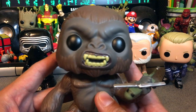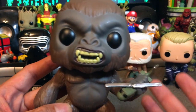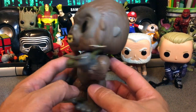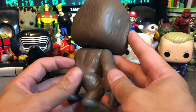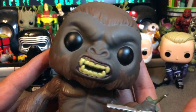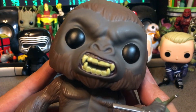I got this in my post-Christmas Christmas haul from my friend Vic. Thank you again, Vic, for this. A really unique addition to my pop collection because I don't have a lot of movie pops like this, and being oversized, that just adds to the cool factor right there. So, a really awesome Skull Island pop of King Kong himself, oversized, and this is the last pop from our haul and toy review today.